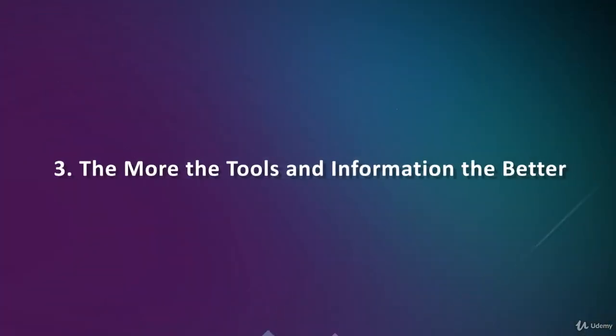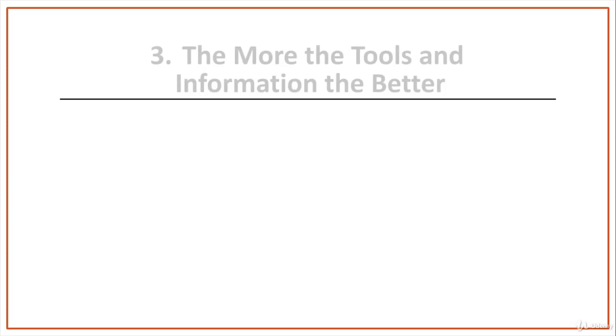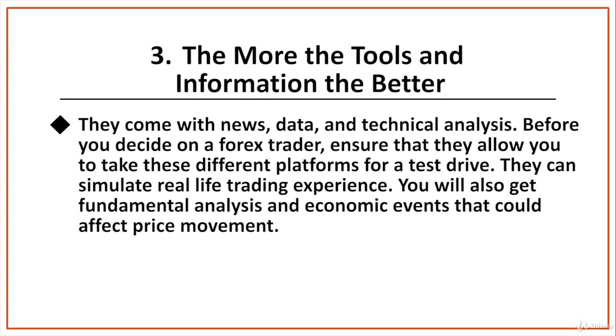Number 3. The more the tools and information, the better. The best Forex brokers have different trading platforms. They come with news, data, and technical analysis. Before you decide on a Forex broker, ensure that they allow you to take these different platforms for a test drive. They can simulate real-life trading experiences. You will also get fundamental analysis and economic events that could affect price movement.